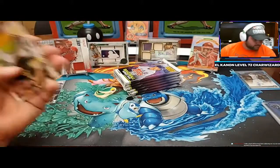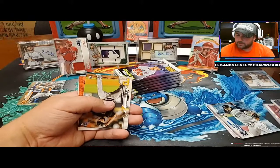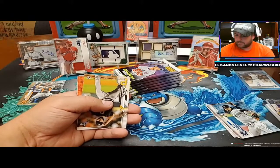Where did I set my stack of cards? Ah, up here. I'll bring these 2 down, 3 down, because those have to get sleeved.